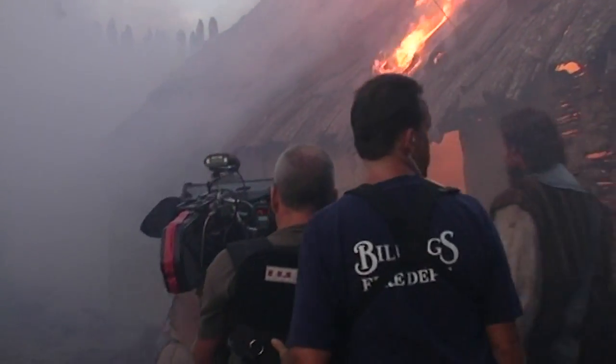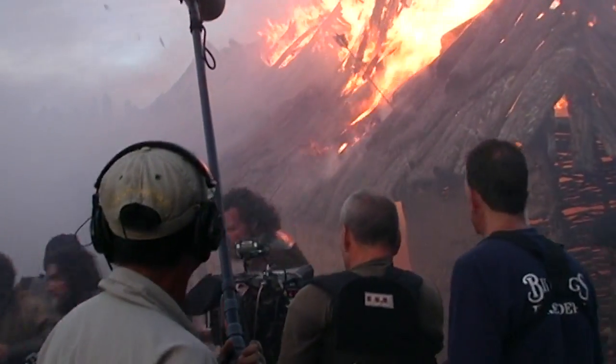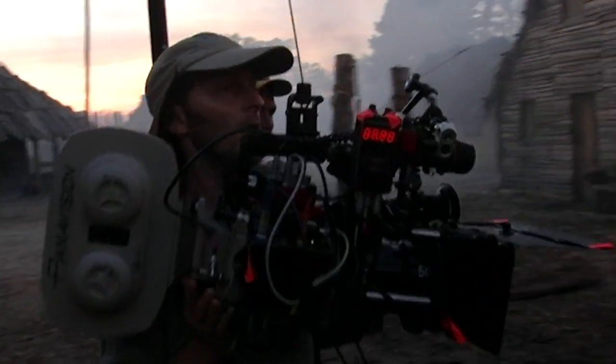So I needed to create an environment where he could move around and work in the style that he likes to work.